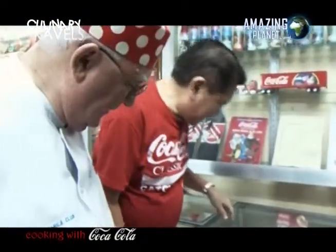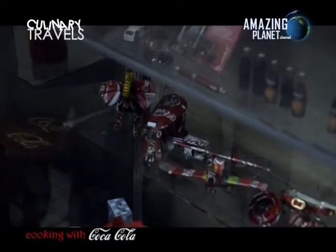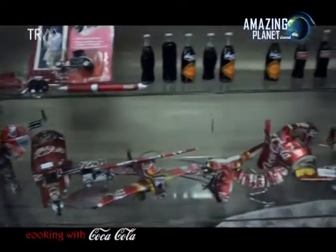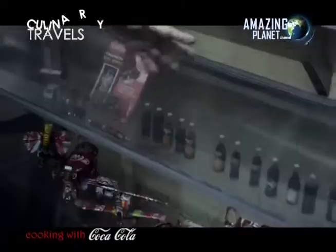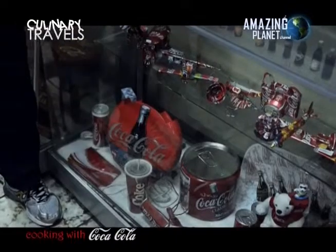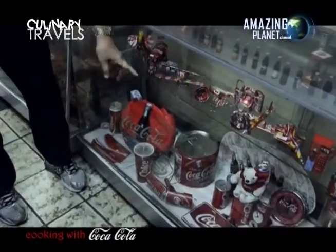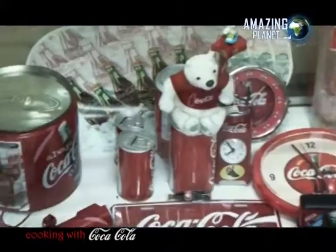And these are the Cokes made from empty cans. You have an elephant. This is maybe a tuk-tuk. Biplane. Aeroplane, yes. And then you have a camera, jet plane, all those things. And the ones at the bottom, these are Coke piggy banks, but Coke in can. All the way down.